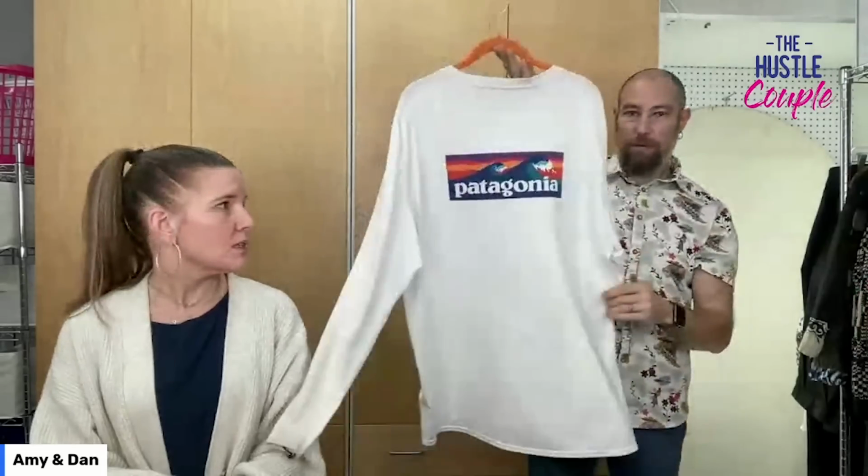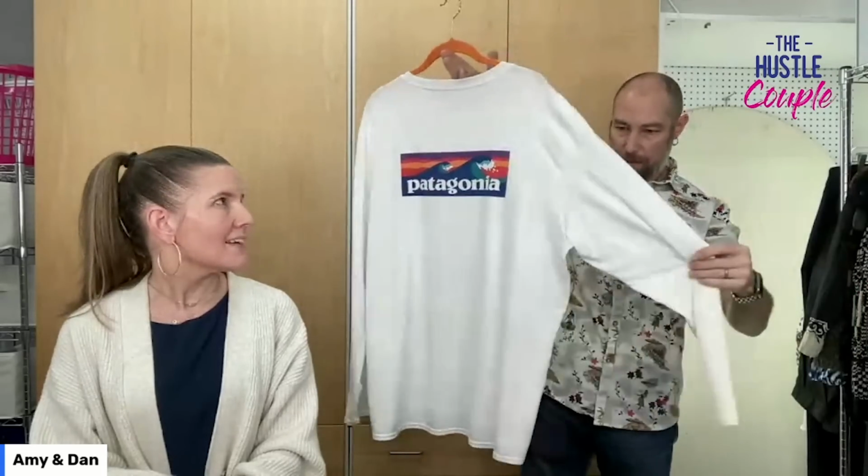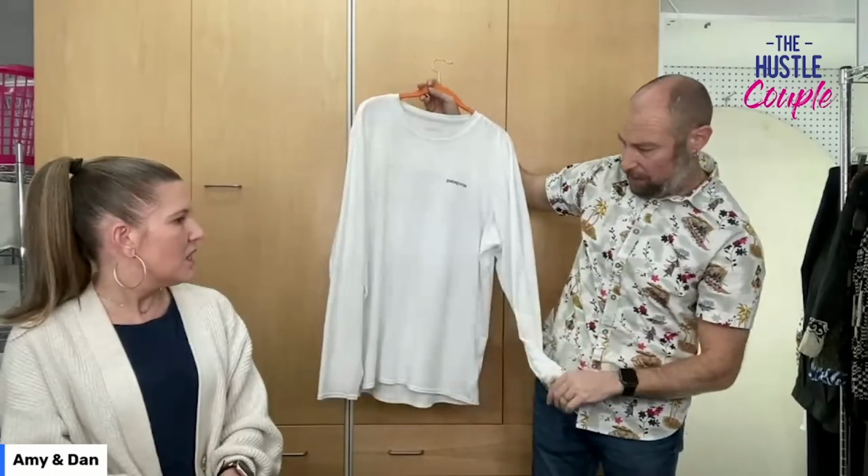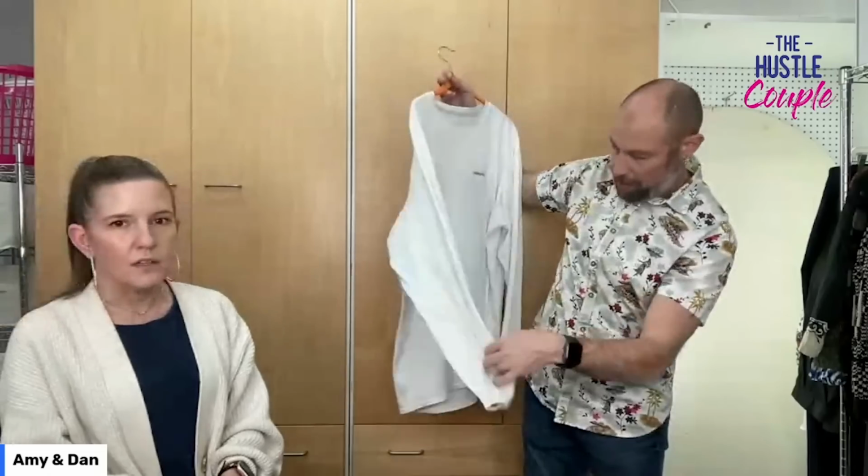What we got? Yeah. Long sleeve. This is a free wave logo Patagonia. It needs a soak. But it looks better than it. Has it already been washed once? No, I haven't washed anything from the bins yet. It doesn't look as bad as I remember looking at the bins then. Perfect.